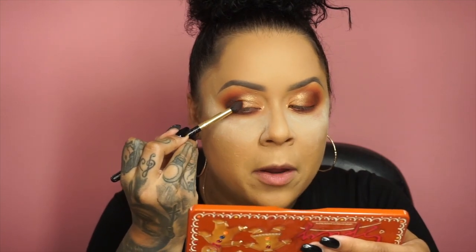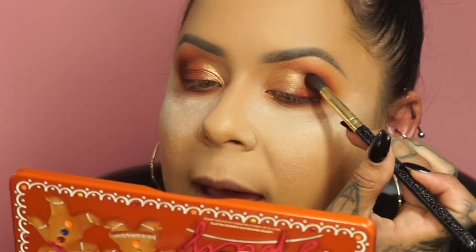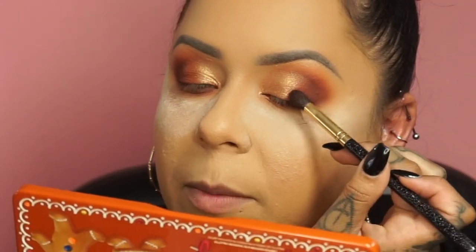So now I'm gonna go back in with Extra Spicy and I'm just gonna tap that right on that outer edge of the sugar pigment. So the first pigment I went in with was Extra Spicy. The darker pigment I went in with is Cookie Call. And then the shimmer pigment I went in with was Candy Queen. For the inner corners of my eye, I'm gonna go in with Cookie Cutter. A little pinky.